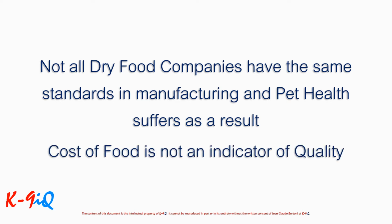Now, cost of the food is not an indicator of quality. So those of you that have gone to your local pet shop, you see food from $10 a bag right the way through to $150 a bag. And just because it's expensive doesn't mean that it's good. It just means that it's more expensive.